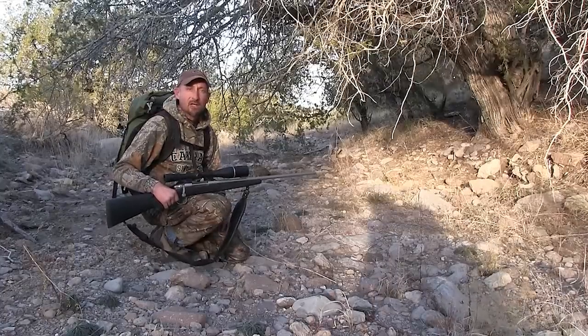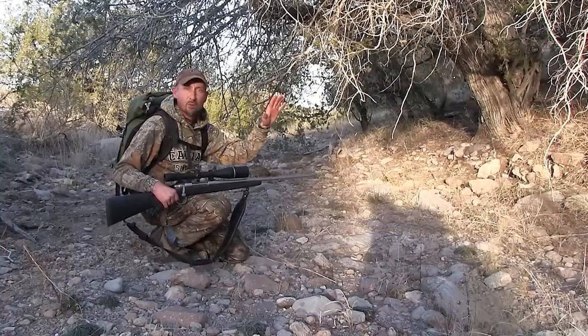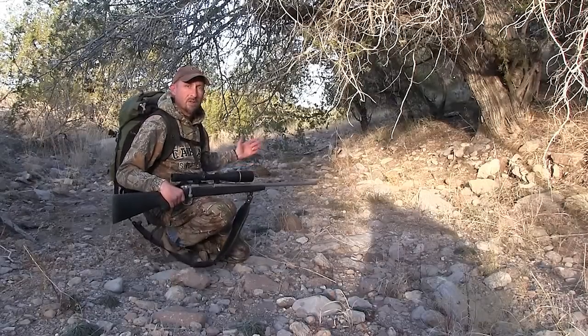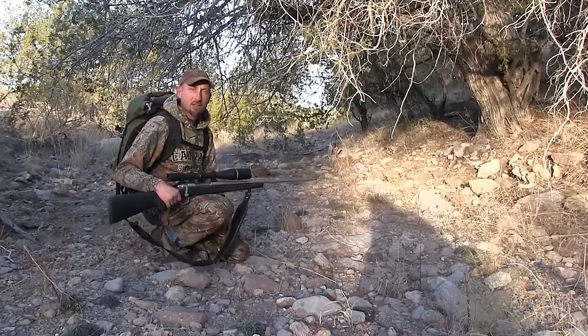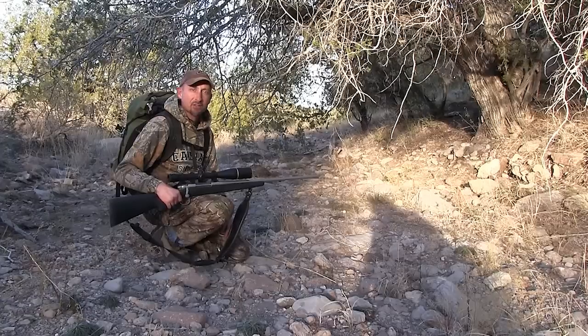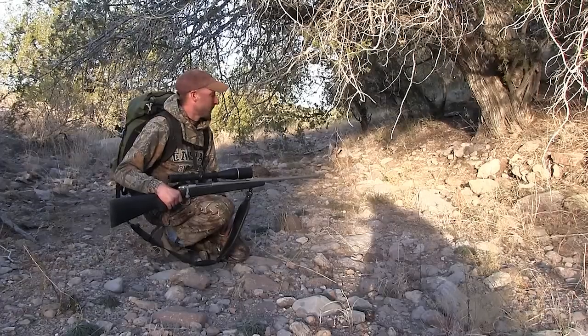Okay, well, we changed our plan slightly. We came down off the hill we were on. We're gonna ease down this draw instead. We got the wind coming this way. It's gonna be in our face. It's gonna keep our noise down as well as our scent out of there. And we're gonna go check out this Carmen Mountain whitetail. Let's go do it.